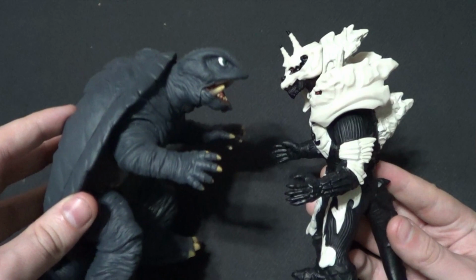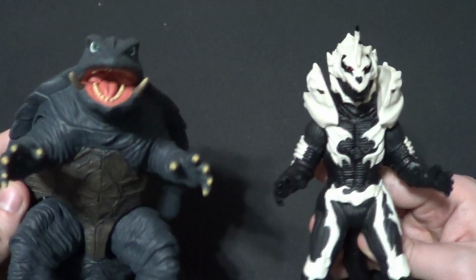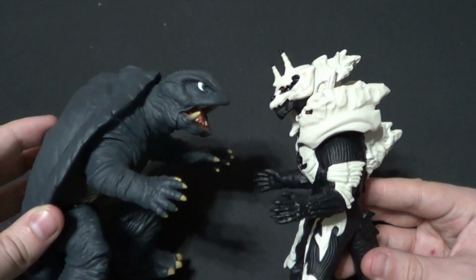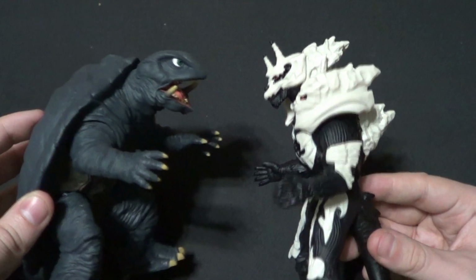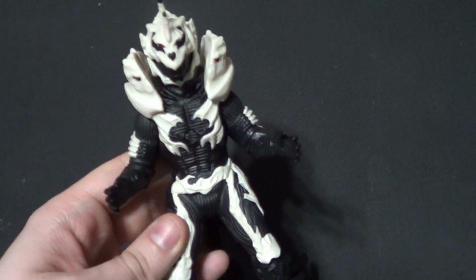And more articulation. But not just one point more. But yeah, Gamera's paint is much better. Anyway, that's him with the Movie Monster series. Looks like he'll scale well with the other 6 inches in his own line.